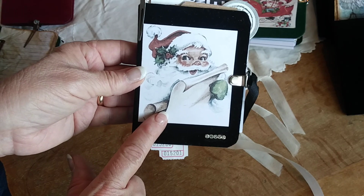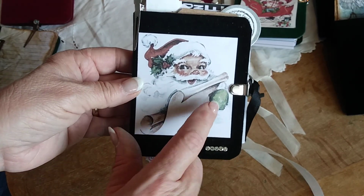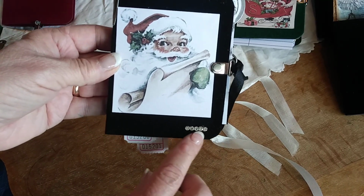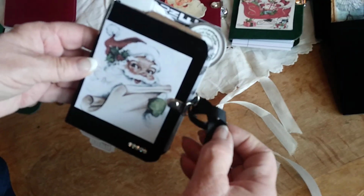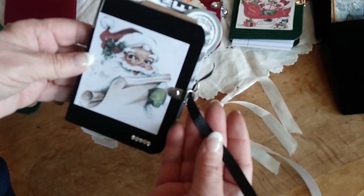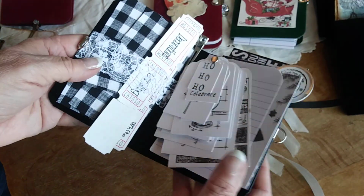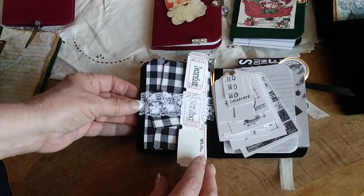Again, this is just a digital print. It's not totally black and white. There is some red and green, but it's very muted colors. I added some rhinestones just here on the cover. It has the silver D-ring fasteners. I didn't have the right ribbon, so I just added some grosgrain ribbon. And then on the inside, again, I'm going to set it down. I think you can see it.